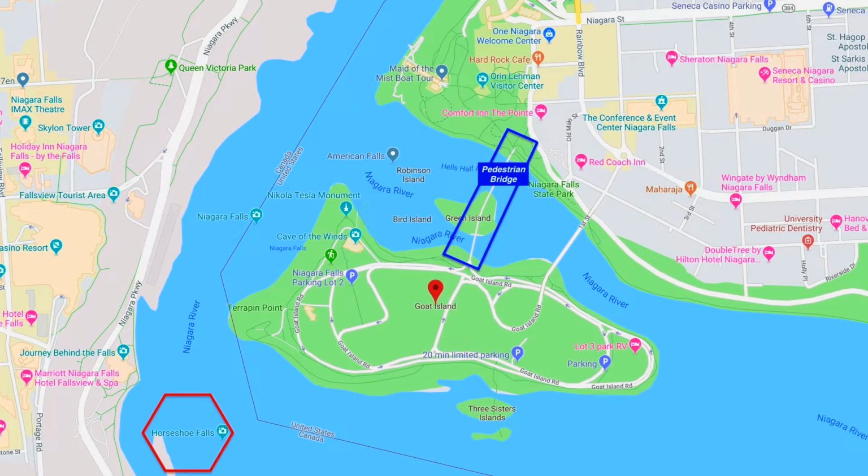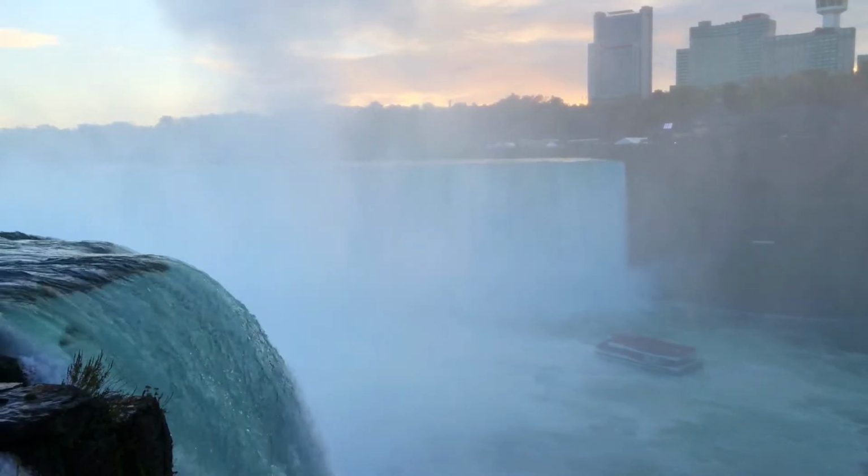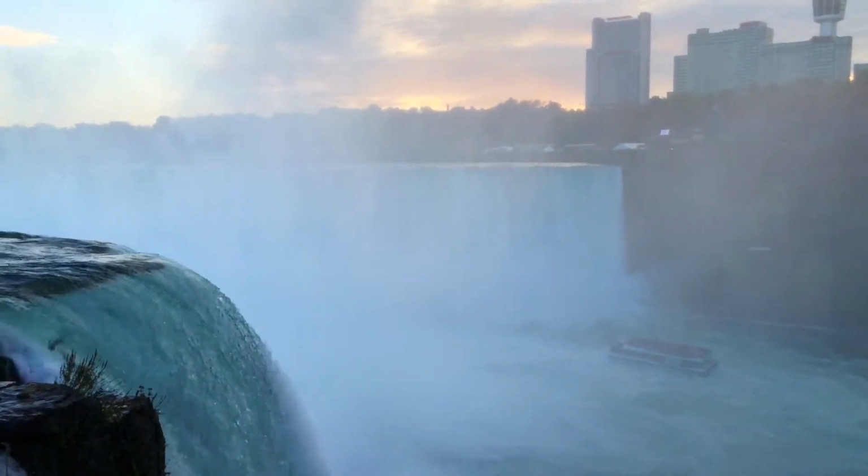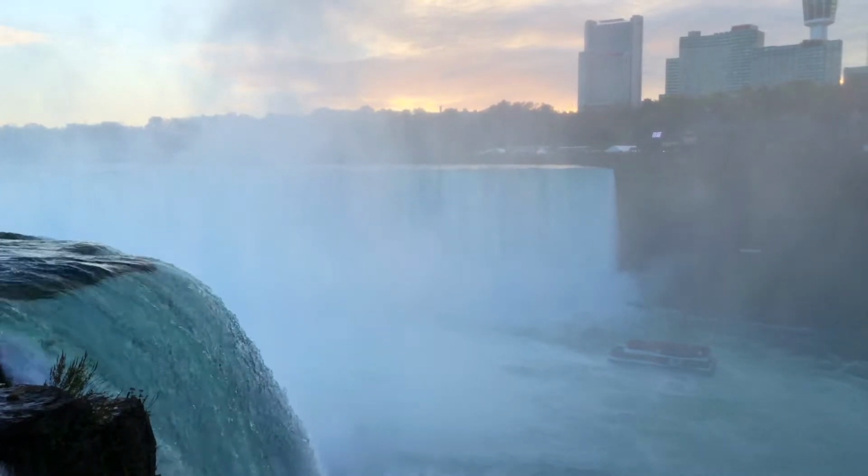Now, if you want a better glimpse from the US side of the Horseshoe Falls, you gotta head towards Goat Island. There is a bridge at Niagara Falls State Park, which will take you over by foot to Goat Island, where you can see the Horseshoe Falls in all its glory. Just take a look at this picturesque view. It's crazy. You get this feeling like you're on the edge of the earth and that water's gonna take you there. That rushing water is absolutely incredible.